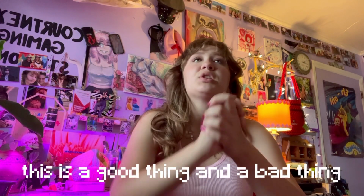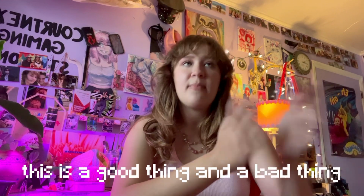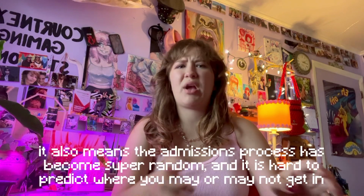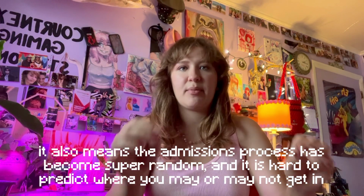Colleges these days are test optional, which means that you are not required to submit your SAT or ACT scores. So admissions have become a lot more holistic. Obviously, top universities still do look at your grades, and even regular universities just want to make sure that you're academically prepared for their programs. But things like extracurriculars and art portfolios for whatever major you're going into, those things matter a lot more than they used to.